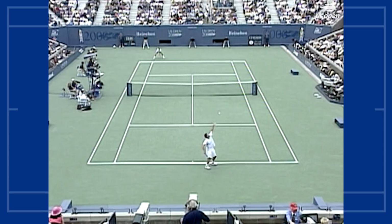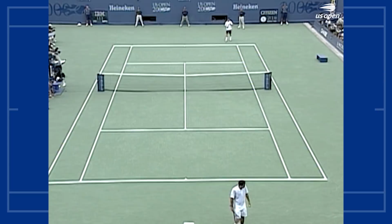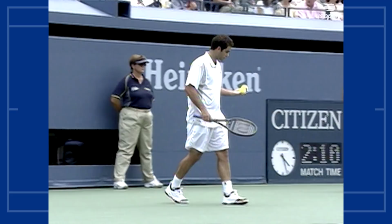Sampras serving, 3-4. Get it all even, four games apiece. Sampras has taken the first two sets. Tiebreak in the first, 7-6, 6-4 in the second. Against the 19-year-old Australian, Lleyton Hewitt.